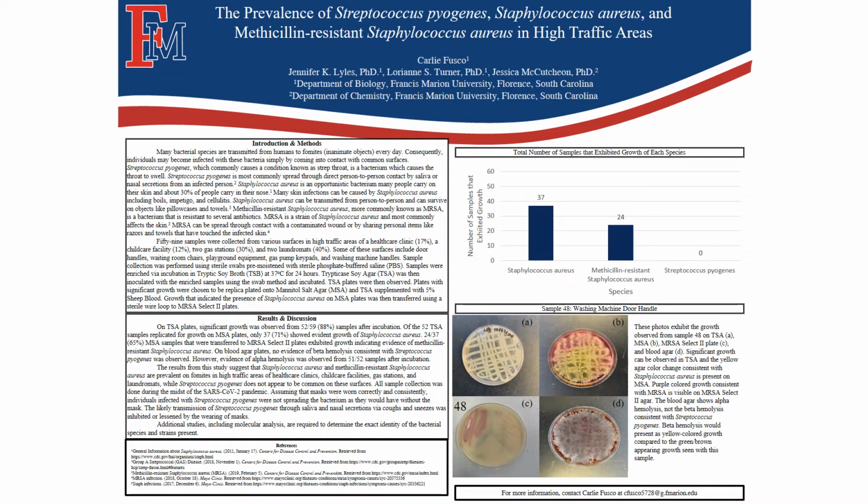Staphylococcus aureus is an opportunistic bacterium that many people carry on their skin and about 30% of people carry in their nose. Opportunistic means that the bacteria is usually harmless unless it enters the bloodstream. Many skin infections can be caused by Staphylococcus aureus, including boils, impetigo, and cellulitis. Staphylococcus aureus can be transmitted from person to person and can survive on objects like pillowcases and towels.